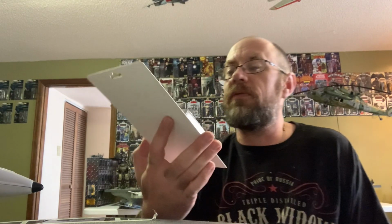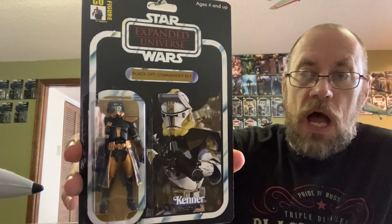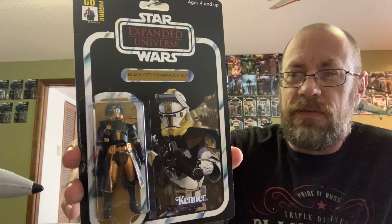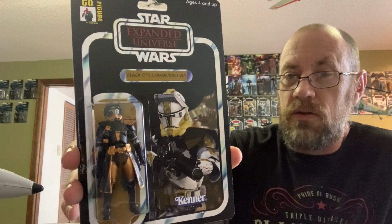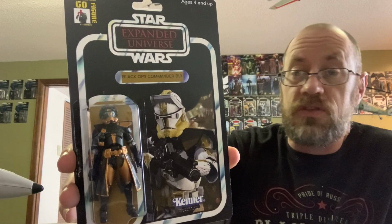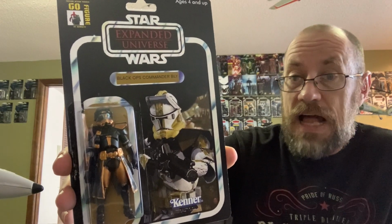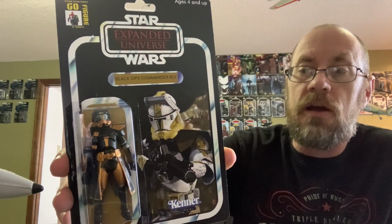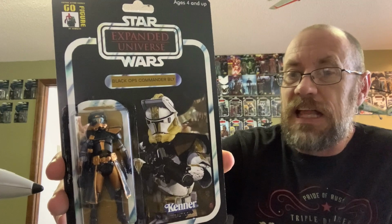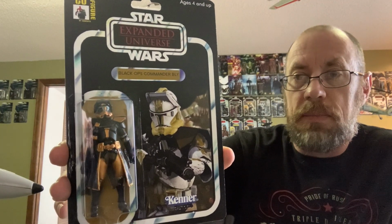And then as I mentioned before, Black Ops guys. Here's my Black Ops Bly. And again, instead of doing the original colors like yellow, which is what I should have done, I went with metallic colors. I did that on some of my other Black Ops guys, used metallic colors instead of just the plain color. Like Fives, that blue is a metallic blue. So I used gold instead of yellow. And it's just a repaint.